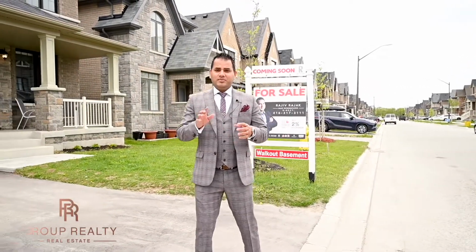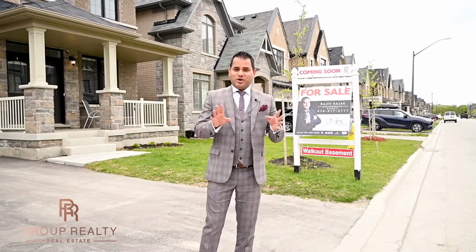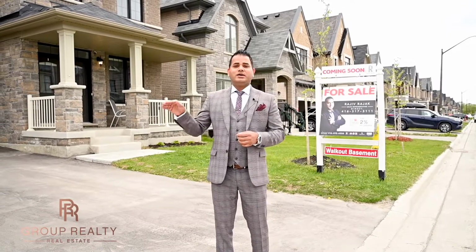First, this property has been built by award-winning builders Minto Homes. Second, this property has a walk-out basement. Number three, this property has a ravine lot, also has a walking trail.